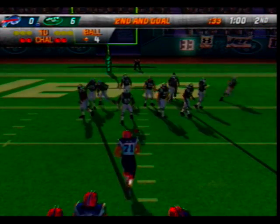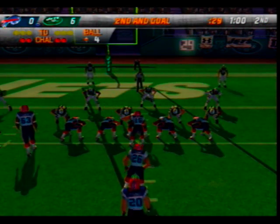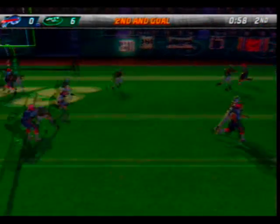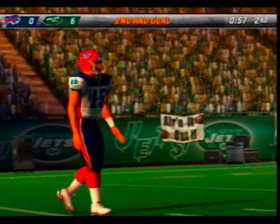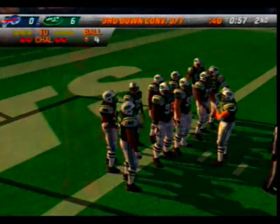A little over a minute left. Can he get there? Play action. Trying for the end zone before halftime. Oh, man, he had it in the end zone but dropped it. One person breathing a sigh of relief is the quarterback.